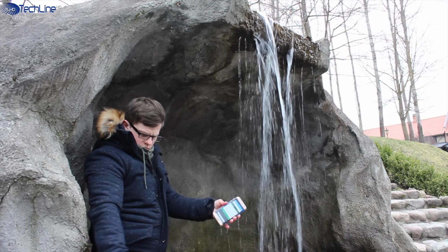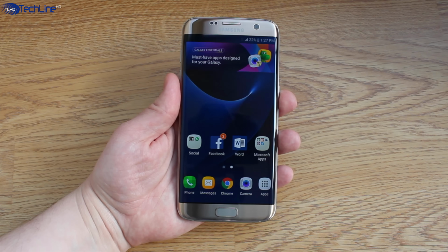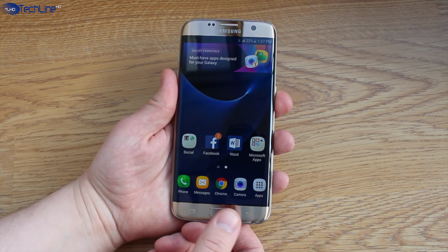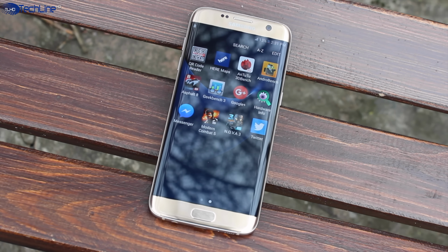Both devices have capable selfie shooters, notification LED lights, and fingerprint scanners on the front. The Xiaomi Mi 5S is a clear winner when it comes to the fingerprint security, as it is simply faster and more reliable. The Mi 5S ships with just a 5.15 inch 1080p display, but the S7 Edge is not that much larger despite the fact that it has a 5.5 inch 2K resolution panel.